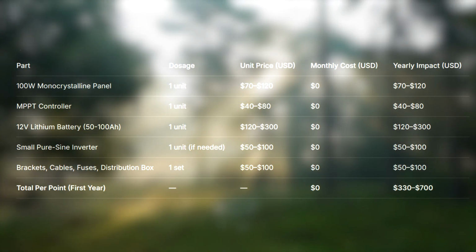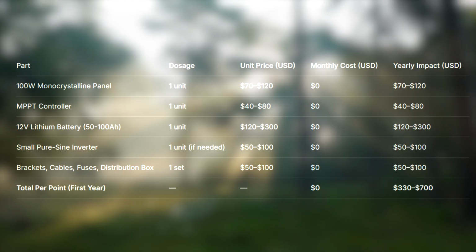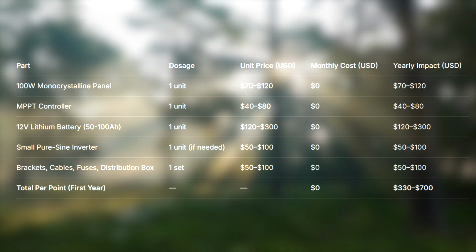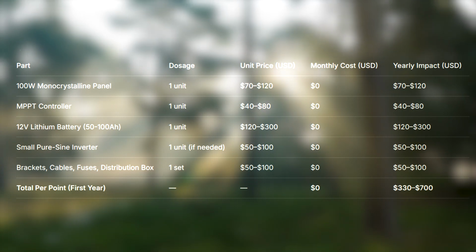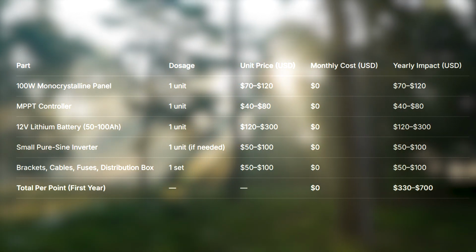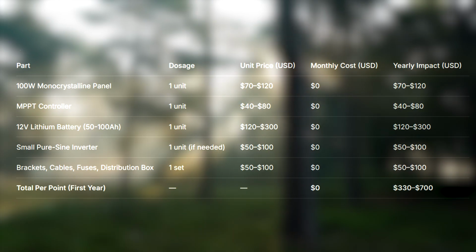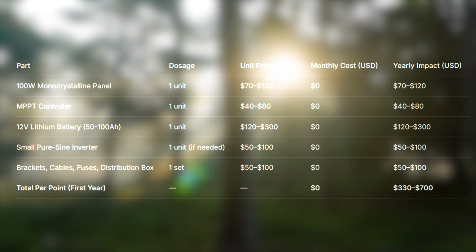Then all the extras: sturdy mounting brackets, distribution box, fuse, cables, and some kind of monitoring so you actually know what's going on. Now the money side. For a small setup like powering a few cams and a Fuji rotor, here's what it usually runs you at 2026 prices. 100 watt monocrystalline panel, 10 to 16 US dollars. MPPT controller, 6 to 10 US dollars. 12 volt lithium battery, 15 to 100 Ah, 115 to 219 dollars. Small pure sine inverter if you need AC output, $7 to $30. Brackets, cables, fuse, and the distribution box, $9 to $70 US dollars.